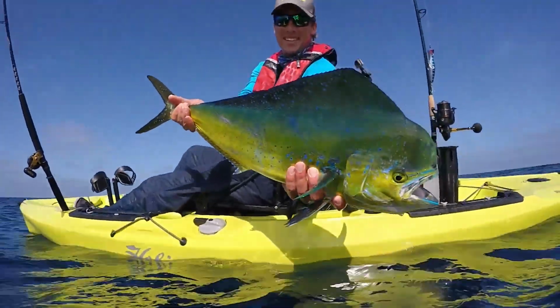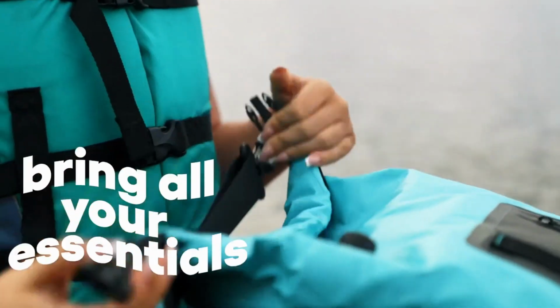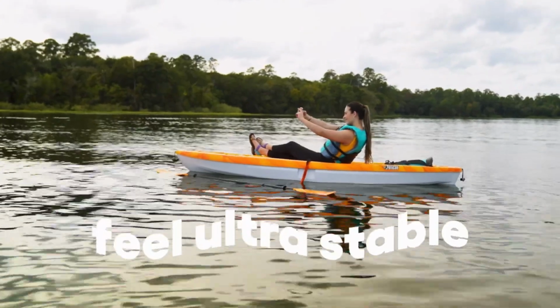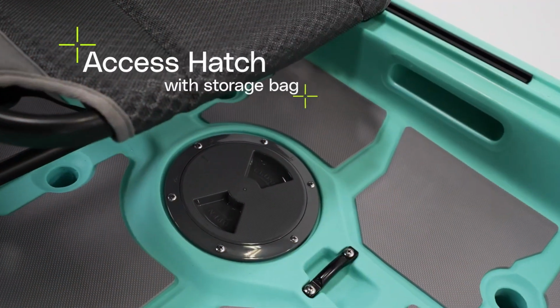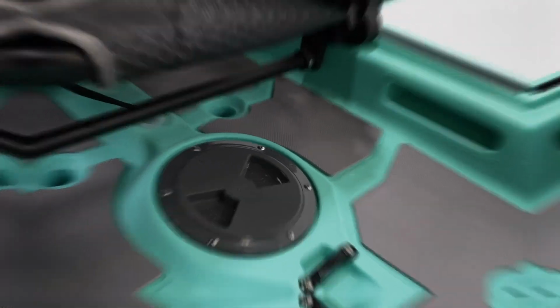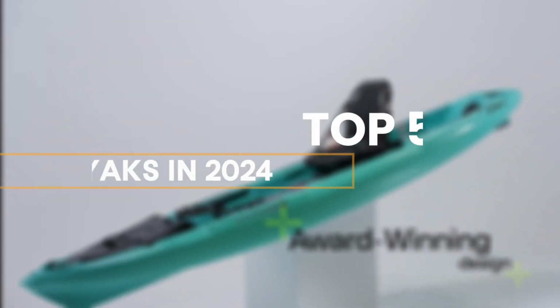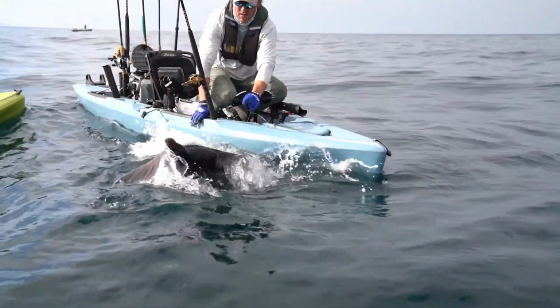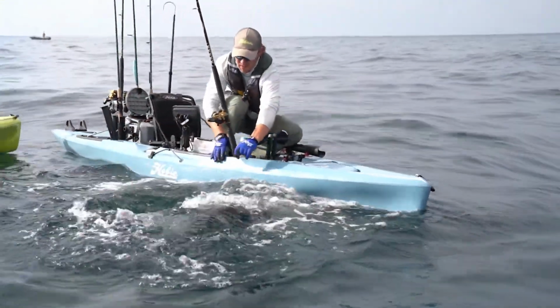We identified the best fishing kayaks based on size, weight, gear storage, hull type, and special features. We relied on our own experience on the water, input from kayak fishing experts, and reviews left by users of each kayak. To help you find the right model, we've listed the top 5 best fishing kayaks and their key features, plus the things you need to consider to help you choose the best one for you.